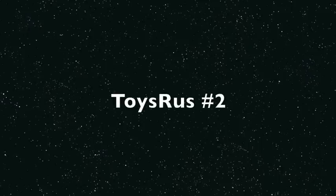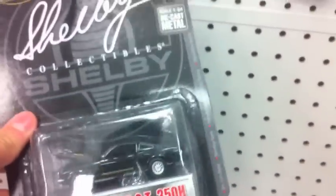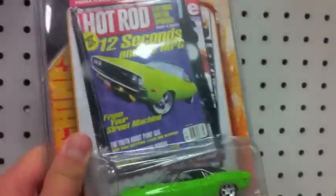Later that night, I went to another Toys R Us. Some pretty bare pegs here. Lots of empty pegs here. Red, white, and blue. Shelby collectibles. I don't even know how much these are. Auto lift sets. I don't even know what this thing's doing here. Beat the heat. I don't think this one's a Green Machine because it's green on the card up here.